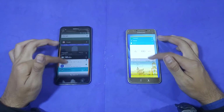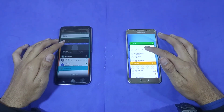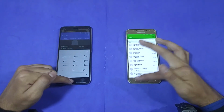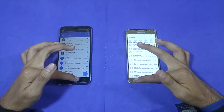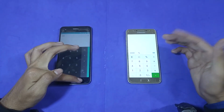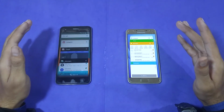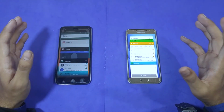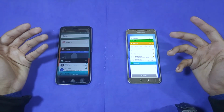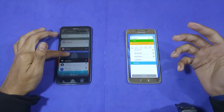Let's move towards some performance and multitasking tests. The first application is the phone dialer. Both are in the memory. Messages, again memory. Calculator, again in the memory. At the start of the video I said that both have a good multitasking experience because both have 4 gigs of RAM and good optimized software. This is the reason they have good multitasking performance.